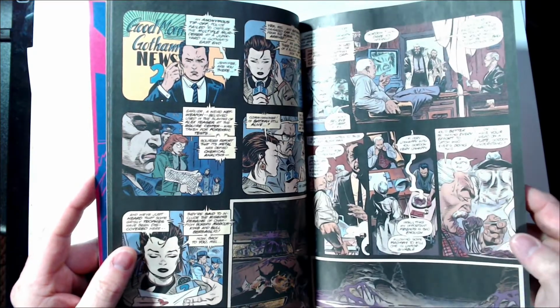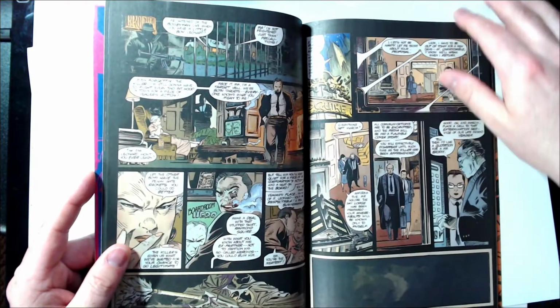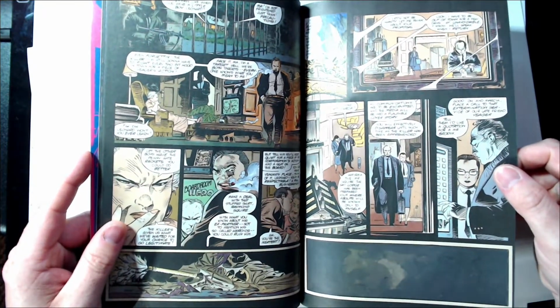I don't know who eats purple spaghetti. It's an interesting color change, but I'm down. I'd try it. I would definitely try it. Why not?